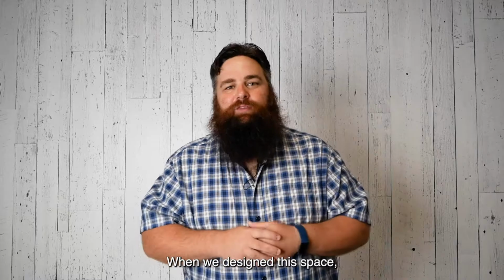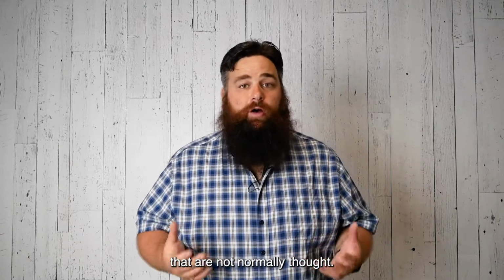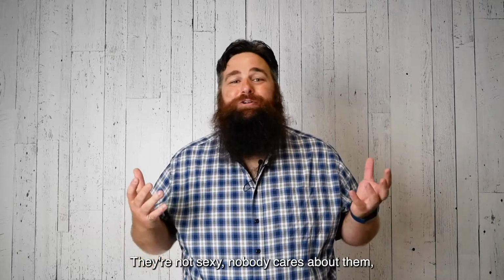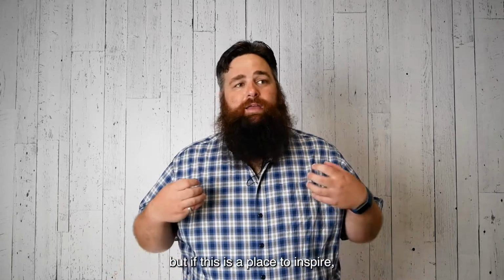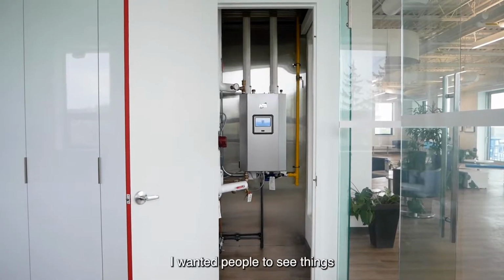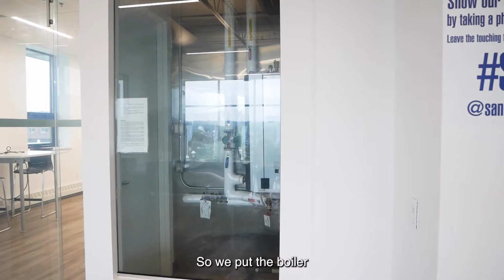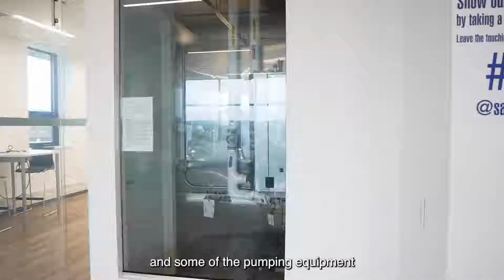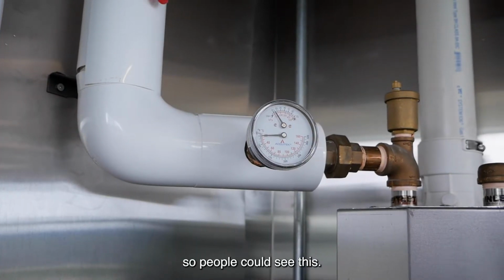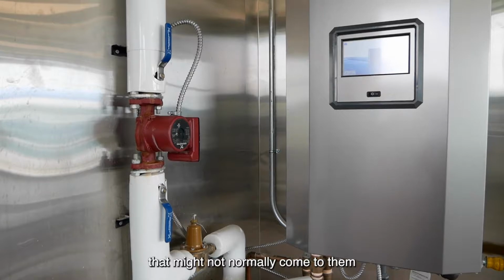When we designed the space, we wanted to inspire the people who are in here to think about things that are not normally thought about. Mechanical systems are typically hidden. They're not sexy, nobody cares about them. But if this is a place to inspire, to think, and to collaborate, I wanted people to see things and think about things they normally didn't. So we put the boiler and some of the pumping equipment in a glass room, or glass enclosure, so people could see this. People could think about it, hopefully think about things that might not normally come to them because they're otherwise hidden.